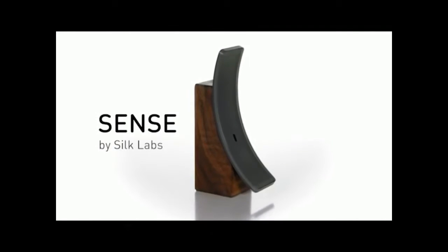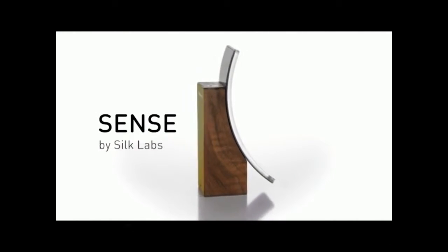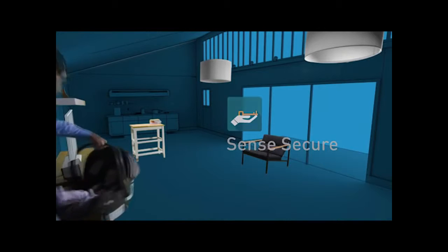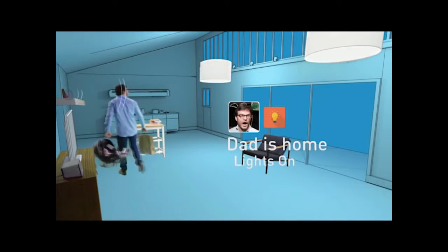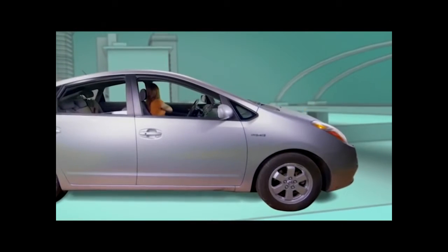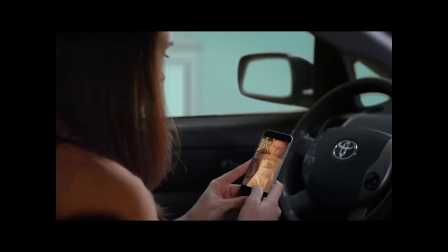That's why we at Silk Labs developed Sense, the first product using our Silk platform. Sense is a beautifully designed, intelligent addition to our modern lives. It's the eyes, ears, and brains of your home, and is powerful enough to run apps just like your smartphone. Sense runs apps locally, not in the cloud, so your private moments with your family are safe and secure. And we use hardware-based encryption to ensure that only your device can see them from anywhere in the world.